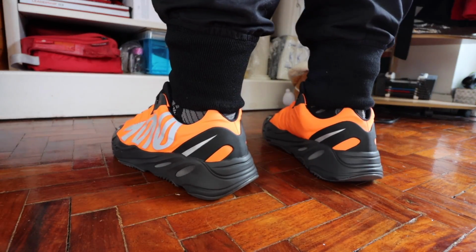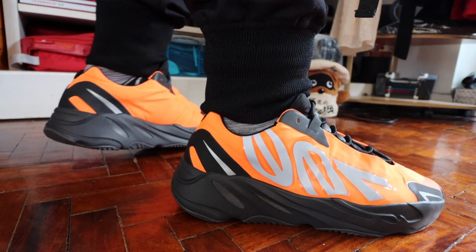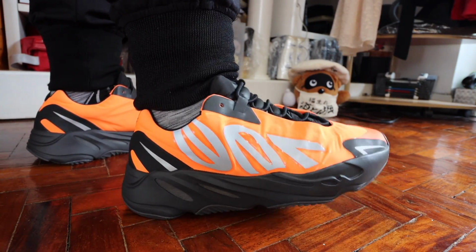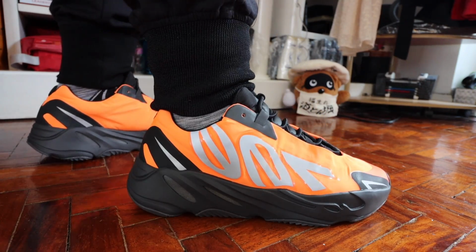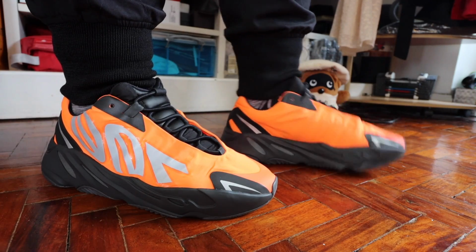This is the Yeezy 700 MNVN, or Minivan. By the way, I did a review on this. If you guys haven't seen it yet, I'll put a link down below. Now, there are currently 2 colorways of this particular shoe. This one is the black and orange. There is a triple black version as well. But there are 2 new colorways coming our way.